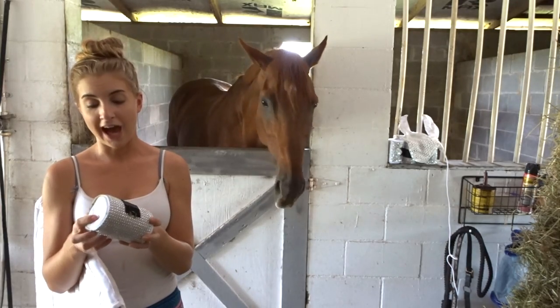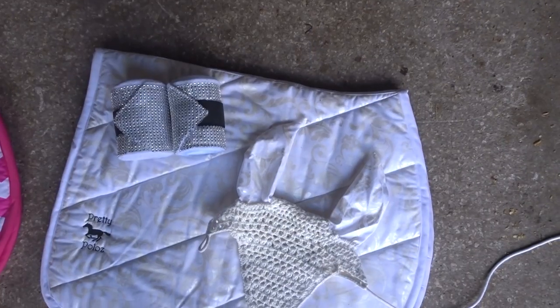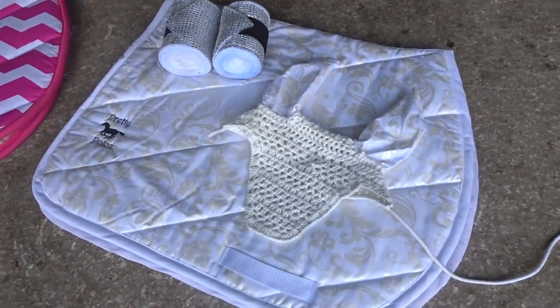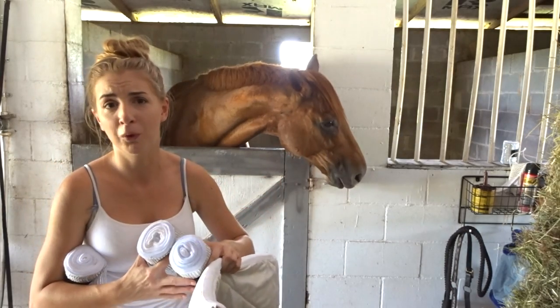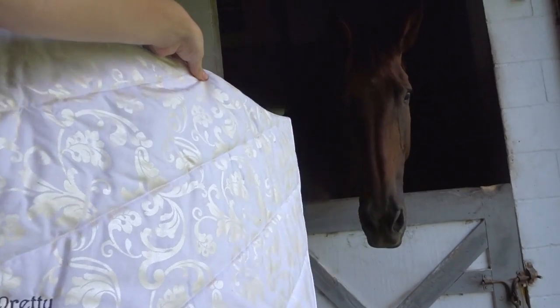The first set that we have is the white lace metallic pad. I personally love to call this one the I Only Ride in Solid Colors bundle, but I absolutely love it because from a distance you can't really tell that there's a pattern on it. There's a lot more detail there, especially when you see the white lace metallic when it shimmers.